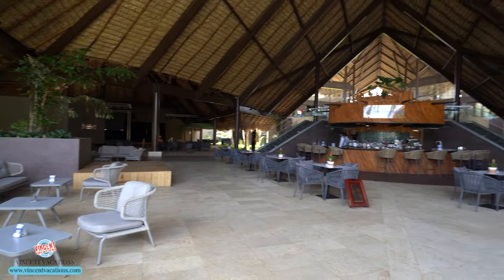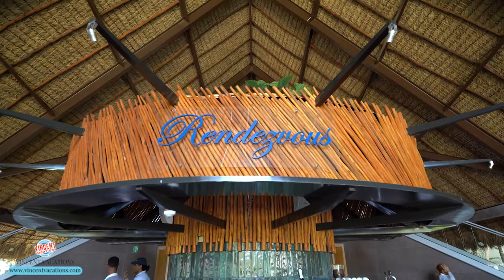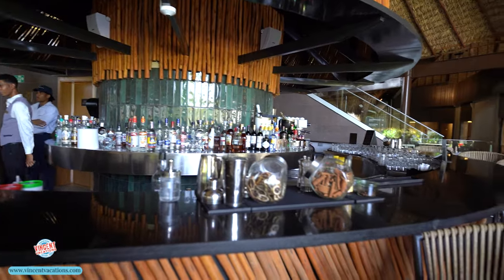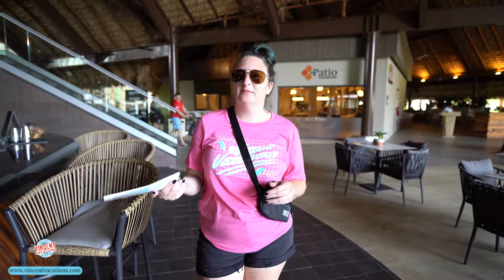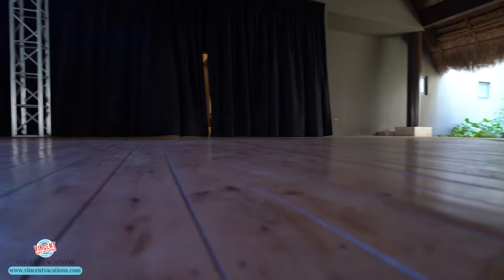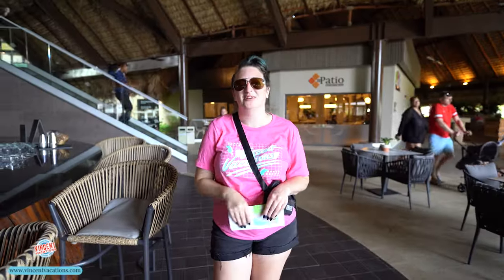As soon as you come down those main stairs, you're going to run into a large bar here called Rendezvous. Now this is open very late, so you can always come here and get your drinks, and this is especially good because you can grab your drinks for any of the shows that they are putting on at the theater, which is going to be right to the other side of the bar.